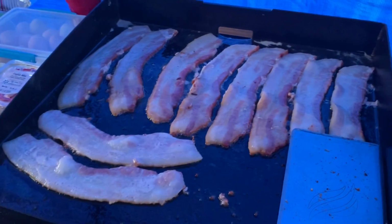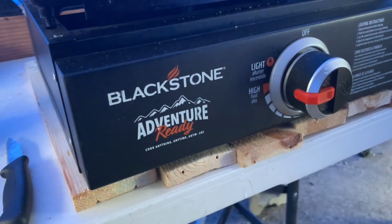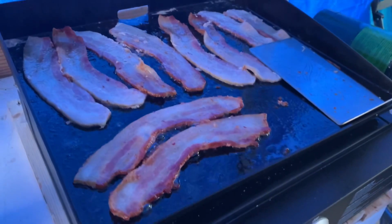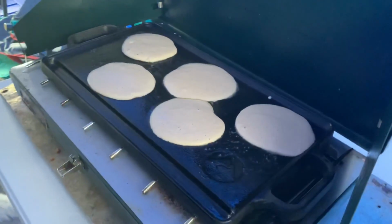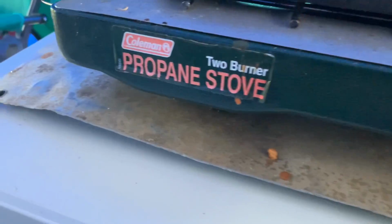So for this trip, we were in charge of breakfast for both days, and we just ended up doing the same thing for both days. We did breakfast burritos. We had bacon, chorizo, sausage links, eggs and cheese, and then we cooked up some of the protein pancakes, and we had that with some syrup. Y'all, this was super simple and delicious.